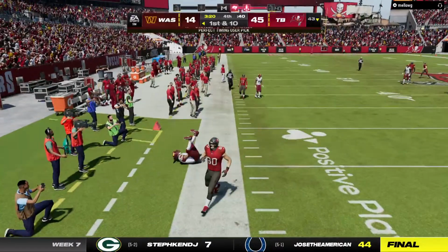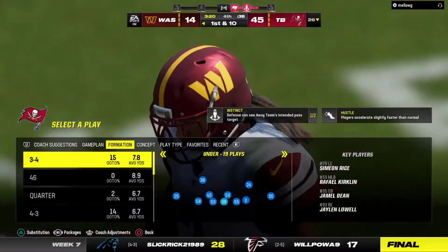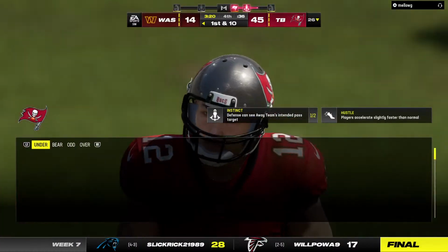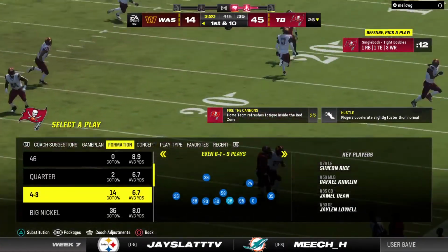Oh, what a read on the outside as it's intercepted. And the Commanders are going to have it here just past the 25. Now they get a 4th quarter pick. A little something to hang their hat on, I guess.